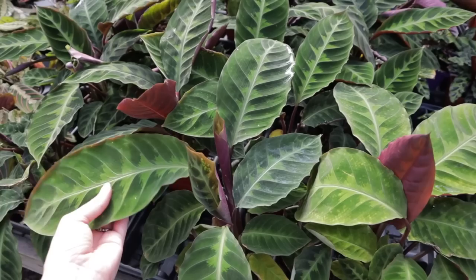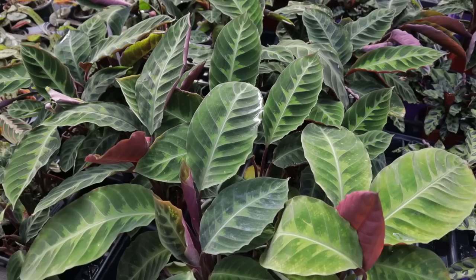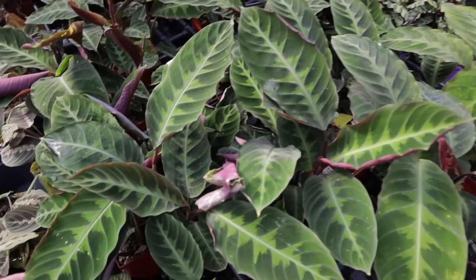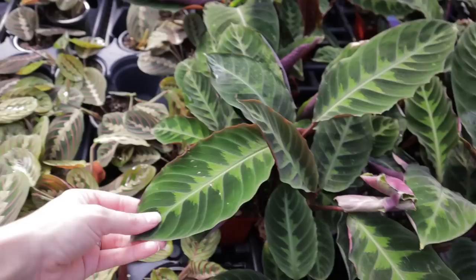So lush, so velvety. I'm very tempted to give this one another chance instead of the $20 or more that I usually see it for in the nurseries. You know, Calatheas can be somewhat of a challenge for me because they do enjoy water and humidity. But golly, this is such a beautiful, beautiful velvety leaf.